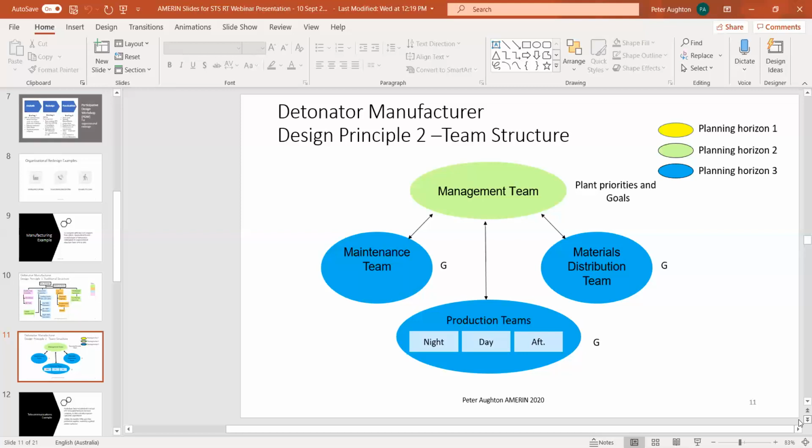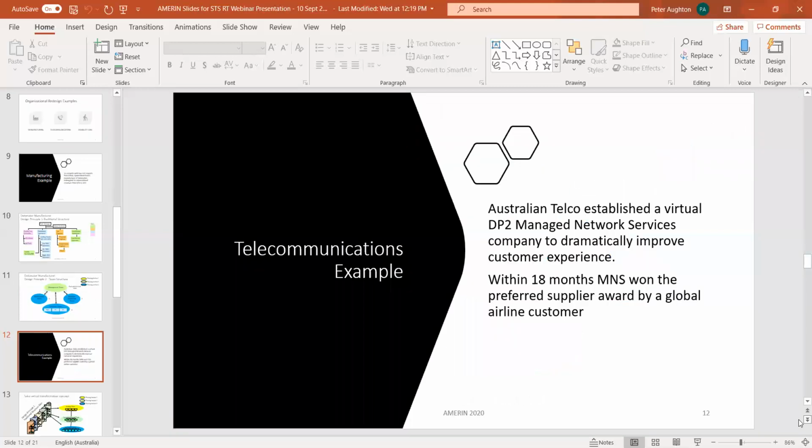We also engaged the unions in that one. The unions helped out with putting the pay for skill system together. It's a whole lot of good work done by the AMWU, which is the Australian Metal Workers Union. So that's that example.